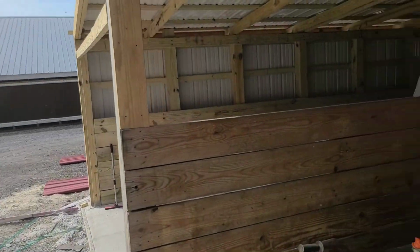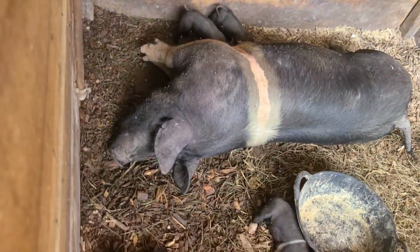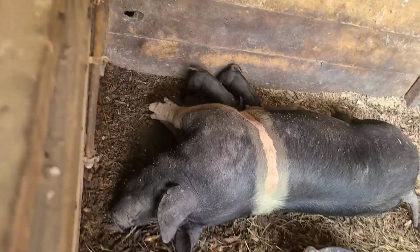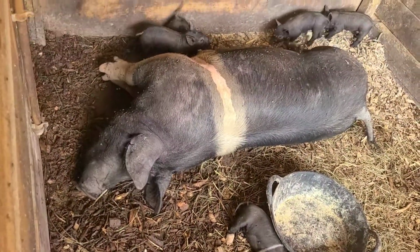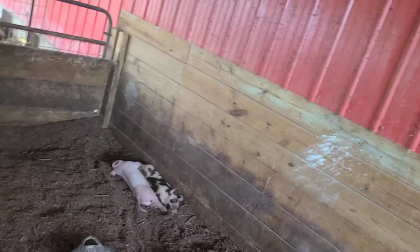But let me at least show you, so that not everything is doom and gloom here, that we do have a mother in here who's doing very good, and her little piglets. This is our Hampshire again, so we're just coming in here again, checking everything. Piglets had water. Everybody's doing good. It's cool in here. There's nice airflow.